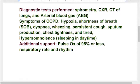Symptoms of COPD: you've got hypoxia, shortness of breath, dyspnea, wheezing. There's a persistent cough. You often have sputum production, chest tightness, and patients are tired. This hypersomnolence, I think that's always funny. It's being sleepy in the daytime, and that's very common for people that have breathing problems.